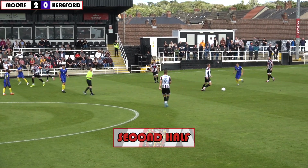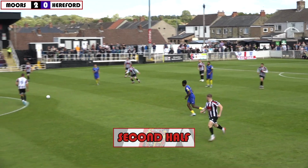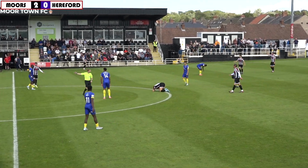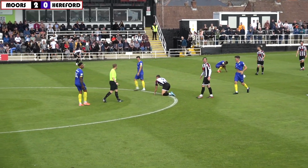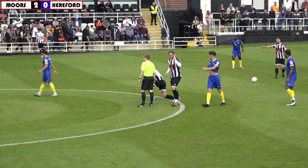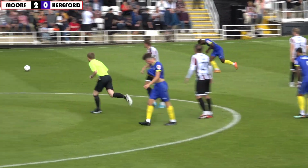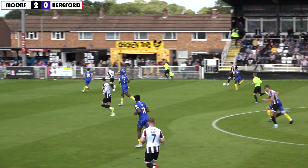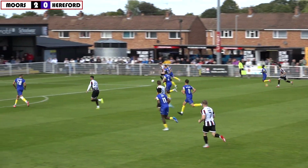Medine does well though and helps win it back for Moors, and Dolan now slips it into midfield for Taylor. Taylor was mugged there and caught late, and he'll win a free kick just inside his own half here, the front man. Taken quickly down the right hand side, a bit of space for McEwen to move into here. Ramshaw makes the run ahead of him.